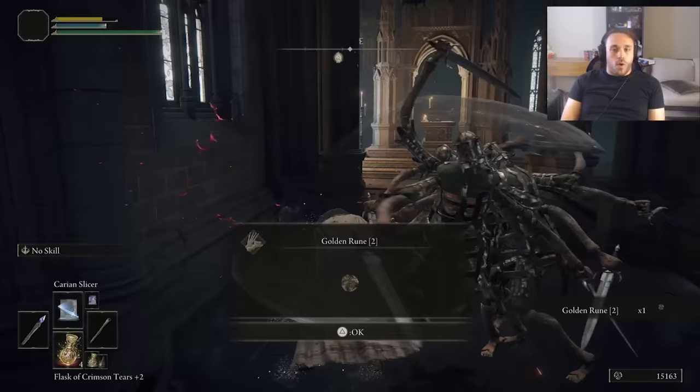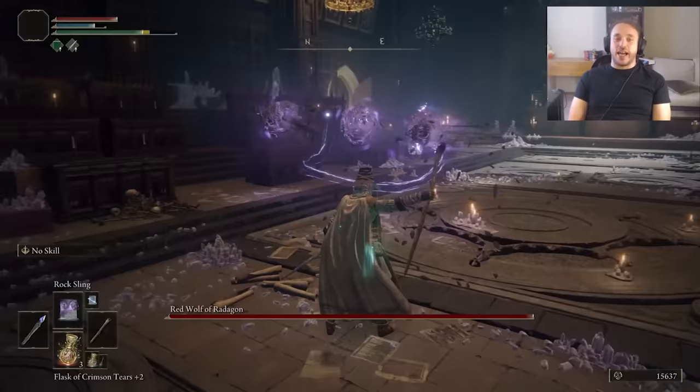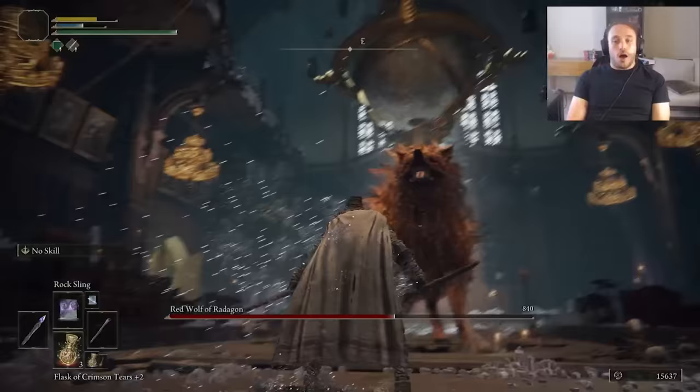Hey, maybe we should get some marionette soldiers. They're on the way to the Red Wolf of Radagon anyway. By the way, that dog... Talk about it. Oh, mama. That dog has that dog in him, you know?